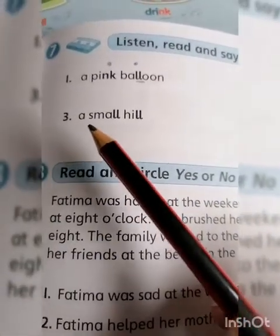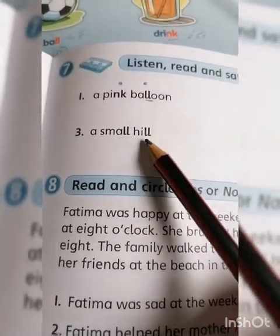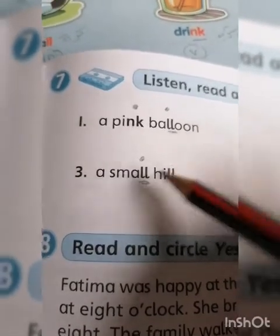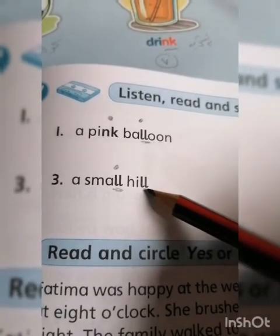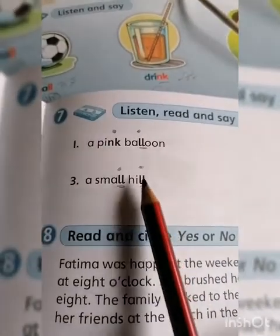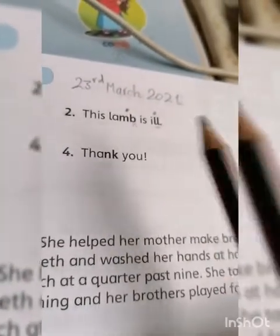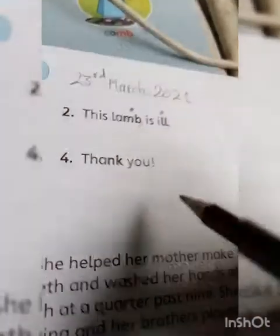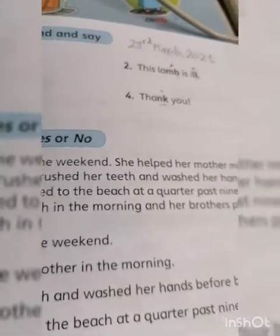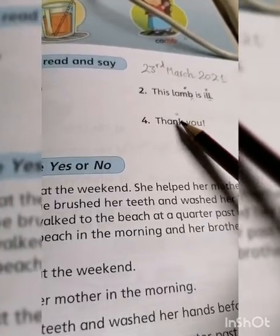Number 3, a small hill. We have stress on the two last letters, and hill here we have also stress on the double L. Number 4, thank you. Thank you. We have stress on the last two letters here. Try to read it and try to put the stress on these letters.